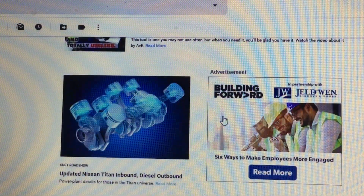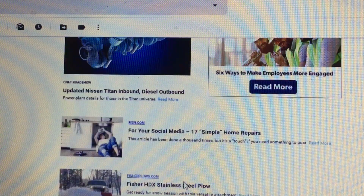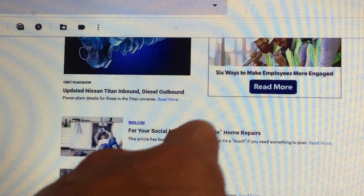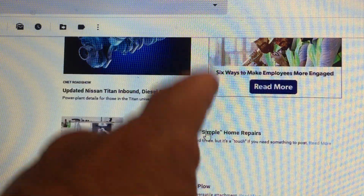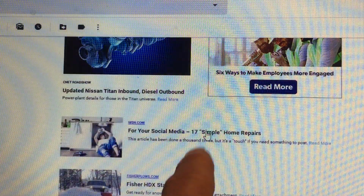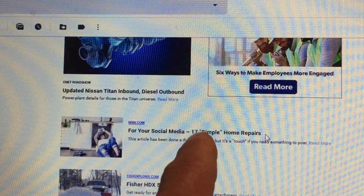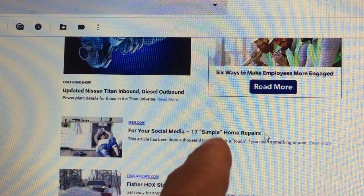Anyway, updated Nissan Titan inbound, diesel version outbound. Some little hooby-dooby for your social media. If you're looking for a little piece of content to throw out there to stay at the top of those neighborhood feeds, and I know people who do this, they are all over Facebook. If you're getting jobs and calls from this, maybe this can help you.